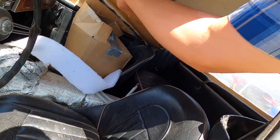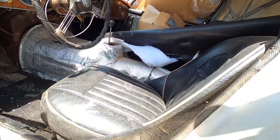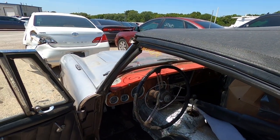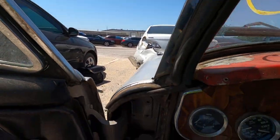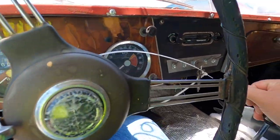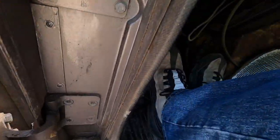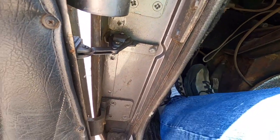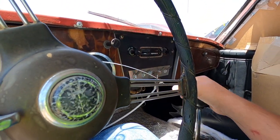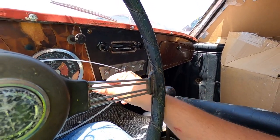That dash pad, the key is in it. I wonder if it's got juice. Should we try it? Of course we should try it, guys. We have to. Oh, crap. Well, that shifter don't feel good, guys, I can tell you that. The clutch pedal works, but is like non-existent. Brakes feel strong, throttle moves freely. Yeah, something's wrong with that shifter.